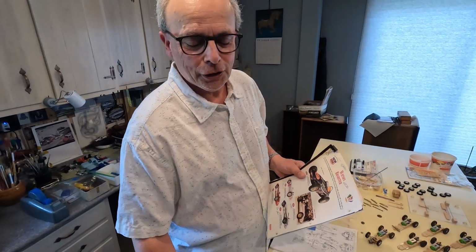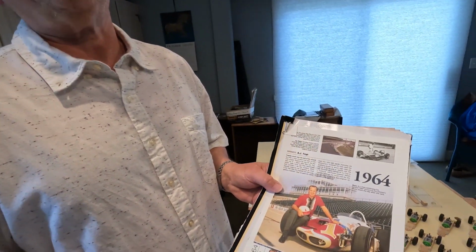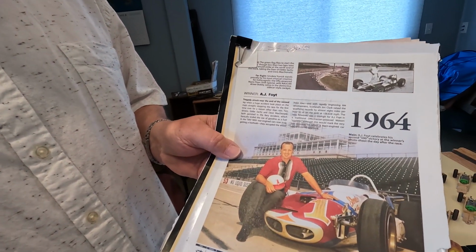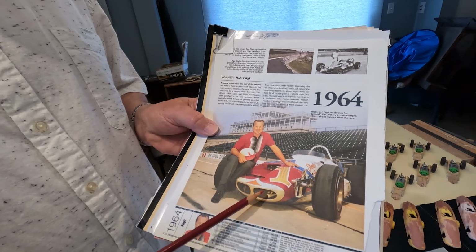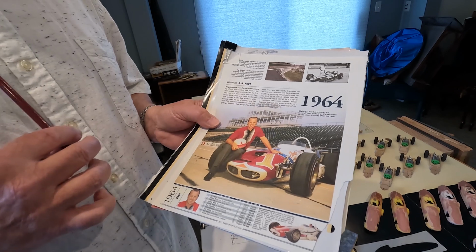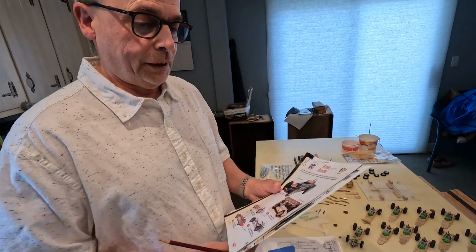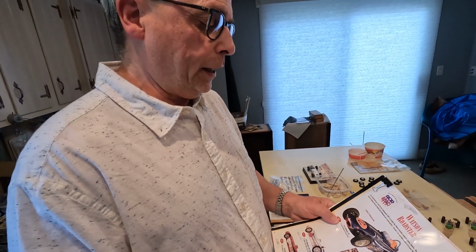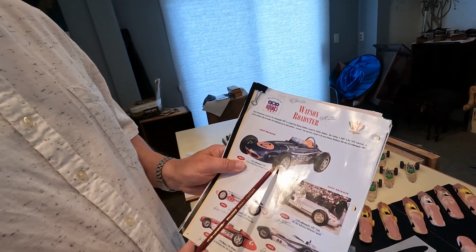That car that Gus just highlighted was a 1964 Watson Roadster. It won the Indianapolis 500 in 1964. This car is at the Henry Ford Museum, and Ryan told me that we get a chance to go look at it. And I got excited about it, and I'll tell you why I got excited, because I've been working on modeling a Watson Roadster for 6 years.